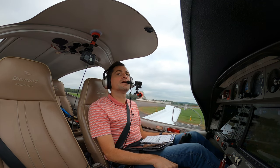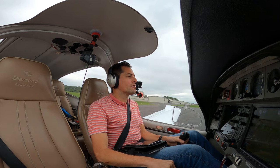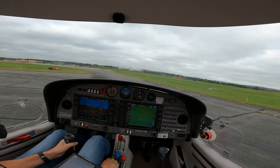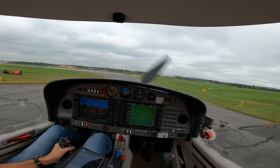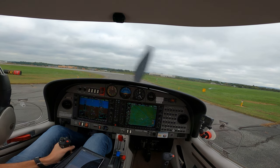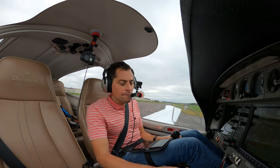Leesburg Tower, Diamond 362 Delta Sierra is ready to go, runway 17. 362 Delta Sierra, roger, one landing, hold short, we'll get you out after the arrival. Holding short, runway 17, 362 Delta Sierra. Diamond 362 Delta Sierra, the Cessna is in the left closed pattern, wind calm, runway 17, clear for takeoff. Diamond 362 Delta Sierra, clear for takeoff, runway 17.